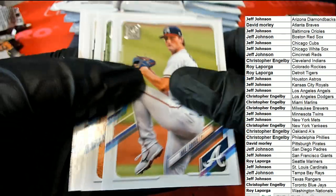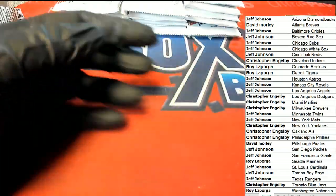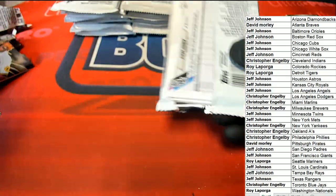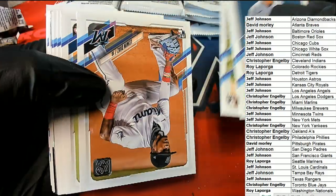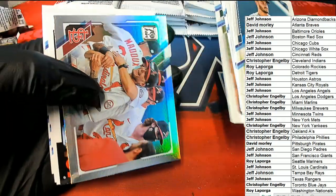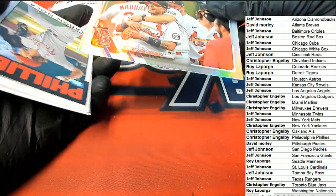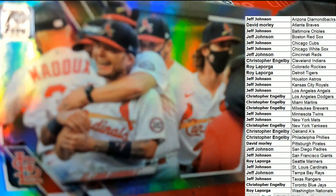Yeah, Nolan Ryan, man, he's one of the best ever. He's just a great pitcher for years and years on the mound. He was unstoppable. I have a PC of Nolan Ryan myself. I've always collected Nolan Ryan. Really cool foil.